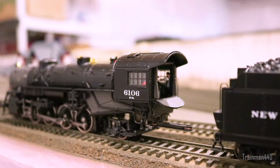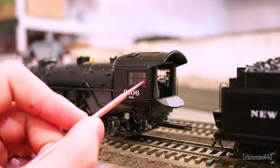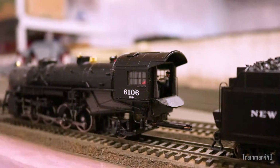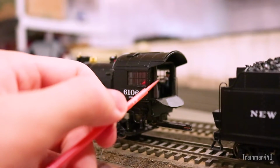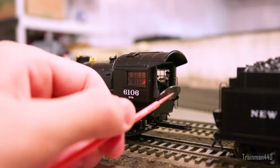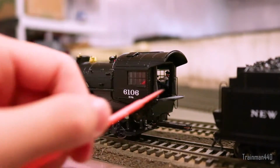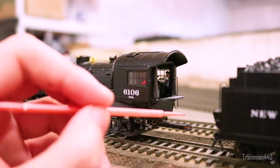Now towards the back of the engine, we got the cab. There are windows in this cab. They do not move. There's figures inside, as well as a full interior. There are these little shades, blinds, that cover the setup for the cruise. There is a, I don't know what this is called, I forgot, but basically it connects the cab floor to the tender. Also very nice detail. The trailing truck is very nice.